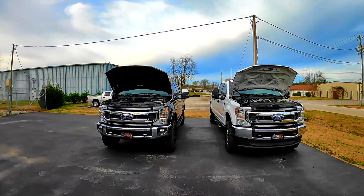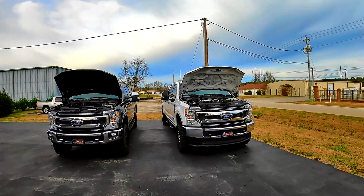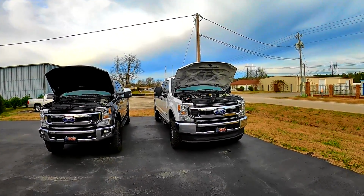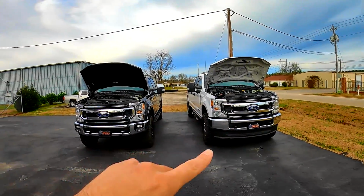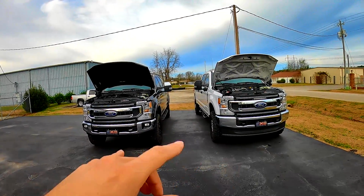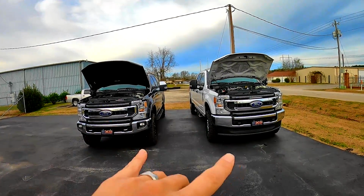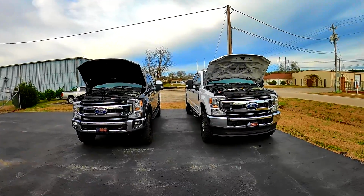What makes these two trucks different is this one has a 7.3 Godzilla. This one has the new 2020 6.7 liter Powerstroke. We're going to give you a little underhood tour of each, just to show you what the differences are between the gas motor versus the diesel, and why one may be better for your application than the other. So let's take a look and see what the differences are.